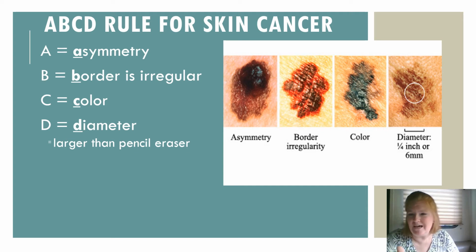So it will say a quarter of an inch or 6 millimeters, and off the top of my head, I'm like, what the heck is that? So here's how I remember it. If the diameter is larger than a pencil eraser, so if you can put a pencil eraser over it and cover it, that's less risky than if it comes out the edges from underneath a pencil eraser.